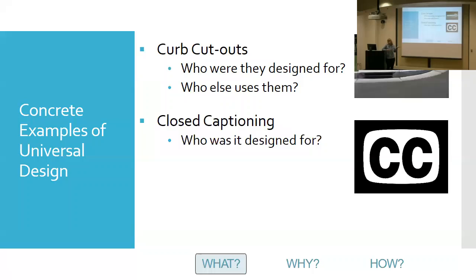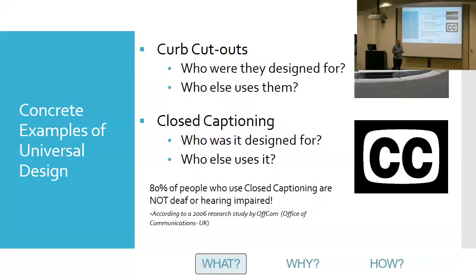The closed captioning, who was that designed for? Hearing impaired. Right, obviously people who are hearing impaired. And who else uses this today? Yeah, a lot of us do, actually. And in fact, someone did a study on this. In 2006, they determined that 80% of people who use closed captioning are not deaf or hearing impaired. So this one thing that was created for a specific group of people, when given to everybody and made available to everyone, is actually really beneficial.